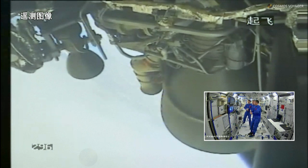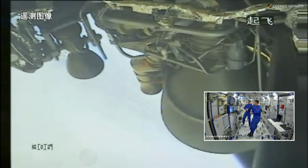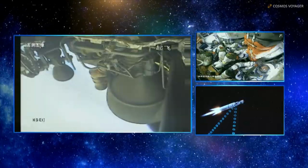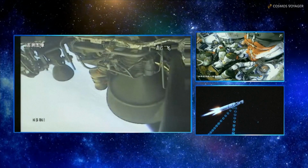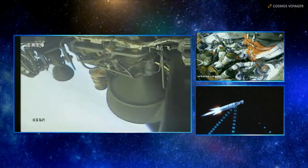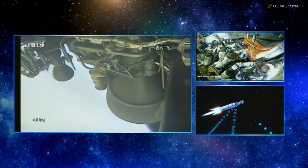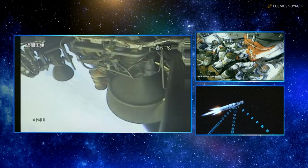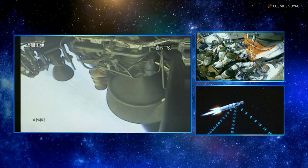And usually we separate the payload fairing at an altitude of about 100 kilometers. Now we can see live streaming from inside the China Space Station. They are watching the live coverage. They're getting closer and closer to their colleagues at this moment. Also on the right bottom of the screen, we can see the 3D animation, and also the data link between the ground stations and the launch vehicle.